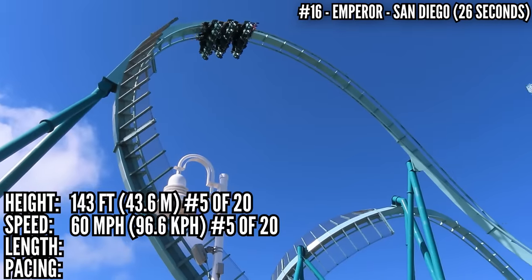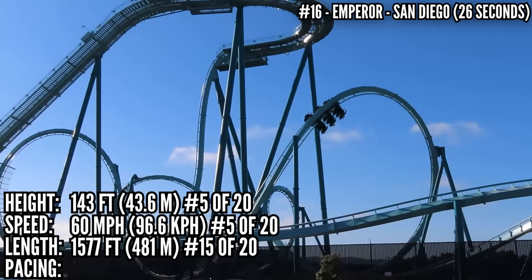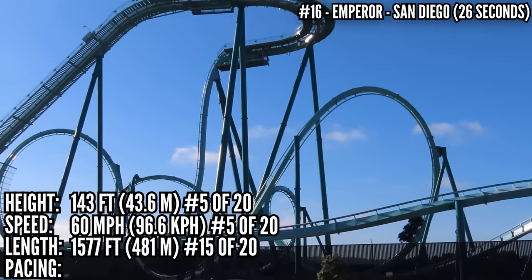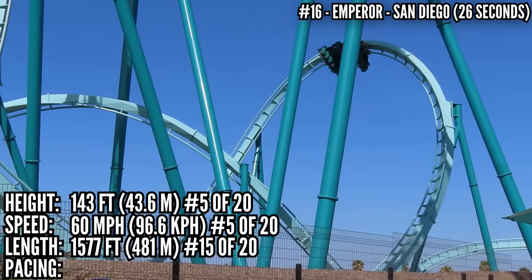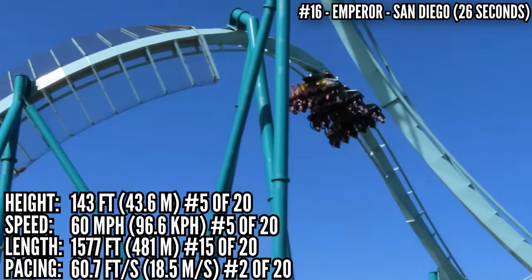It starts with a big Immelmann, then goes into a series of low-to-the-ground inversions. That makes for a short track length. Not even 1,600 feet in 15th place. But without a mid-course and by staying low to the ground, it's all the way up at 2nd in pacing, covering 60.7 feet per second.